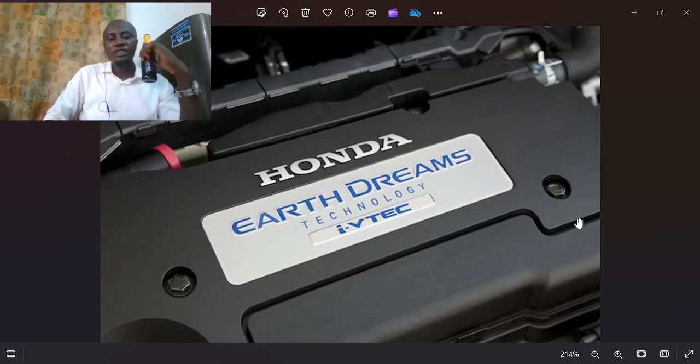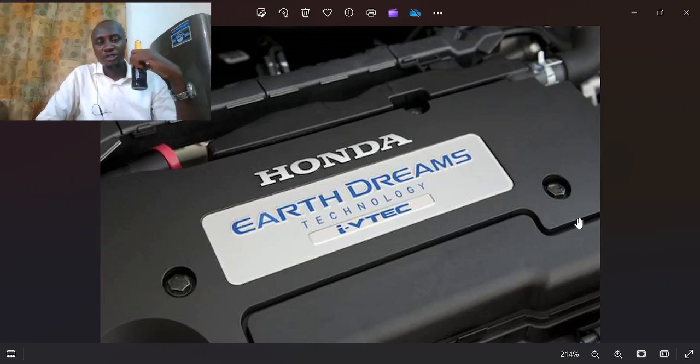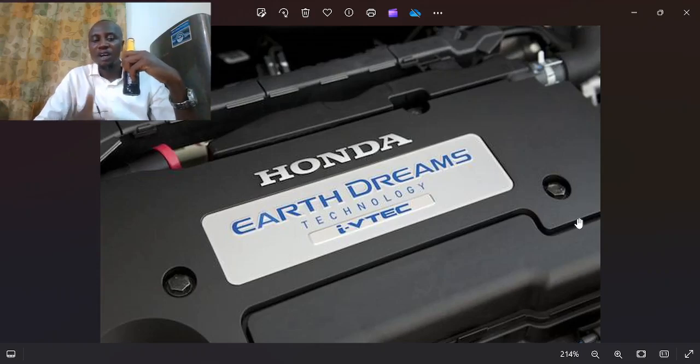So, you see this engine you are looking at on the screen? My advice, if you are going for a Honda car, especially an Accord, I know it's not only Honda Accord that you can find this engine on, but if you are going for a Honda Accord produced from 2013 to 2017, if I were you, I would avoid this engine. I will explain the reasons for that.